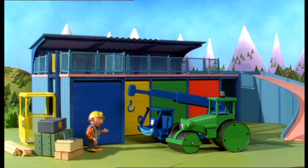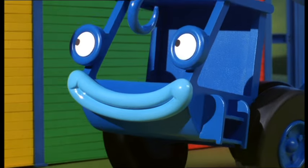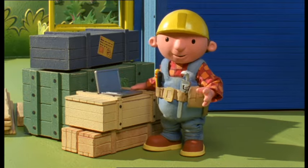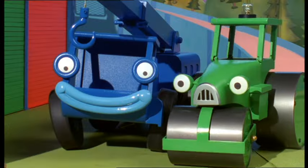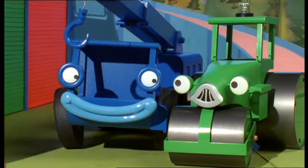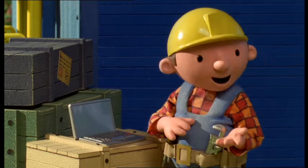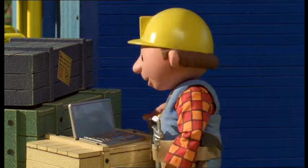Look, your garage. That's like a burrow for machines. Oh, yeah. Really cosy. A car park is like a garage, but even bigger. That's your laptop computer, isn't it, Bob? It has lots of very interesting short films on it. Are we going to see one about a car park, Bob? Yes, we are, Lofty. Let's have a look.